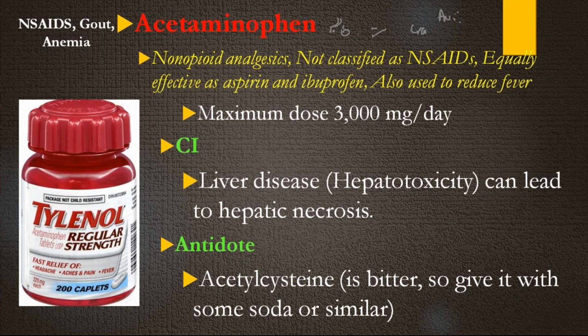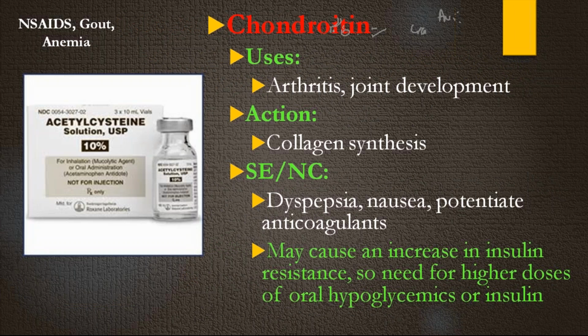Okay, so the antidote for acetaminophen is acetylcysteine. Another NCLEX remark is that acetylcysteine is bitter, so give it with some soda or similar in order to prevent the bitterness.